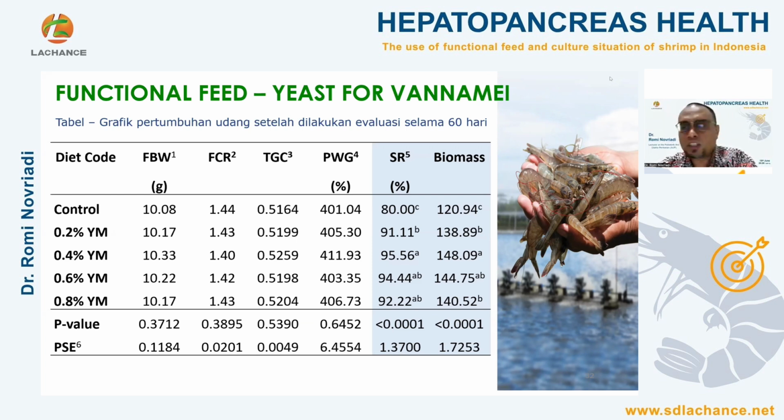And then we have a confirmation study with another type of yeast. Right now we use the WM, meaning that this is yeast combined with mannan oligosaccharides. We can see that there is a significant increase in terms of the survival rate. Even though there is no significant difference in the statistical analysis of the growth performance, we can see that numerically there is an increase in the final body weight, the thermal growth coefficient, and the percentage weight gain in shrimp that receive yeast compared to the control treatment. But the most interesting part is the survival is significantly increased by using yeast compared to the control treatment.